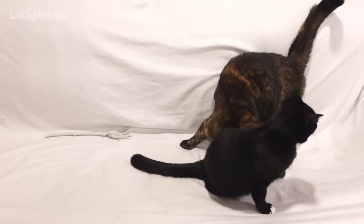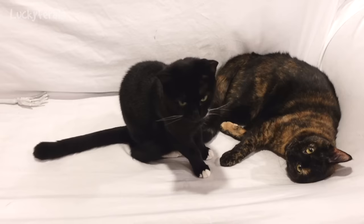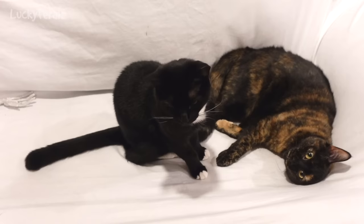I see some specks that look like they could be fleas on the sheet, so I'm going to clean those up. I'm defrosting their dinner, and it's only about half defrosted right now.